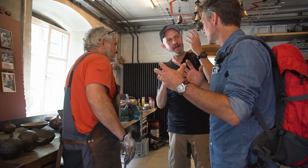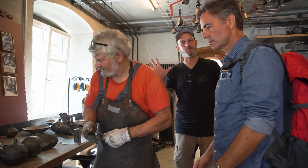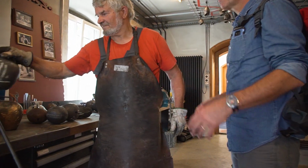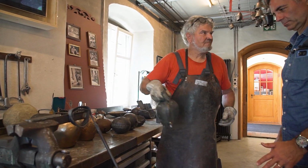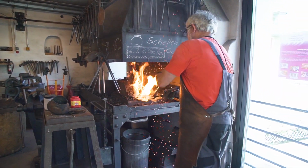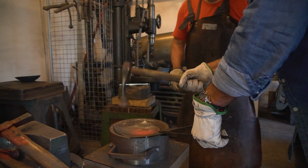The tour culminates in a lesson on forging a real Swiss cowbell. With Roland's help as interpreter, resident blacksmith Josef Brand gives me a bit of history and explains how the bells are made to produce different tonal qualities. Then he puts me through my paces. We start with a blank cut from a steel sheet. That's heated in a coal forge to 1,000 degrees centigrade.